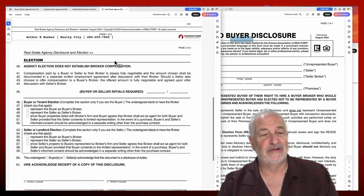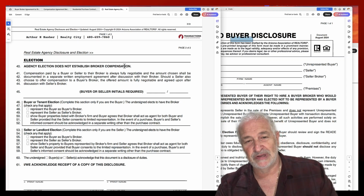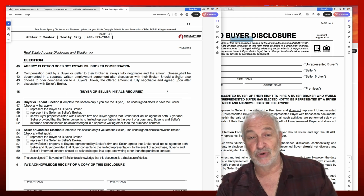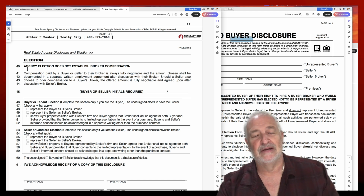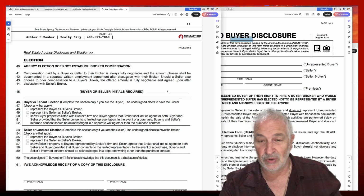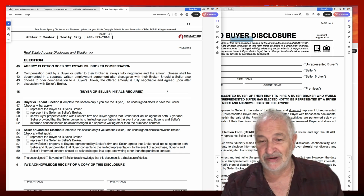Now, if you come down to the second page here, you have agency election does not establish. Everything you're going to see on these forms has something to do with compensation. So compensation is fully negotiable between you and your buyer broker. Just remember that. There's nothing that says, well, I charge this, and this, and if you don't want to pay this and this, thank you very much, I'll have to find somebody else.